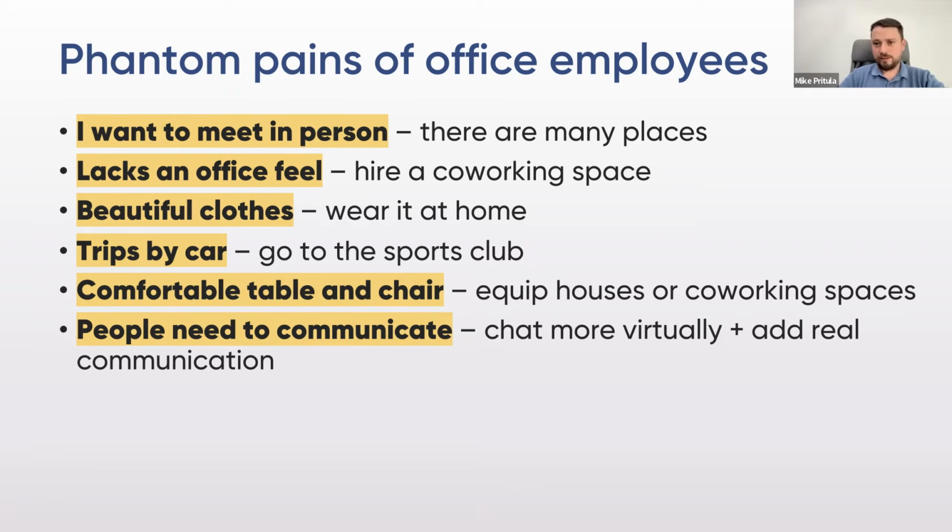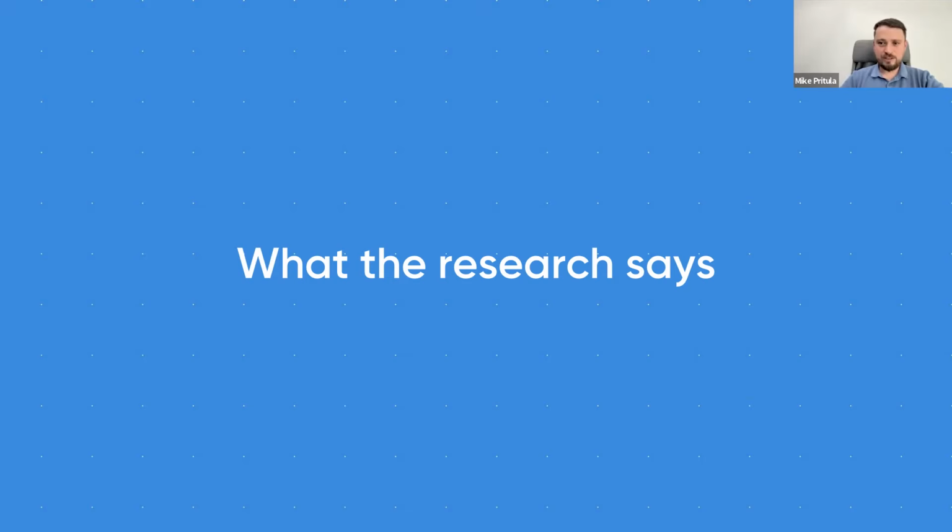What does the research say? It's very interesting. At the beginning of the class, I said the critical approach to HR is relying on research, articles, trends, and other such things. So let's see what it says about remote work. First, many people, this is from BAF's regular studies, by the way, many people would like to work remotely at least once.